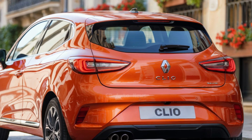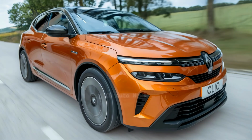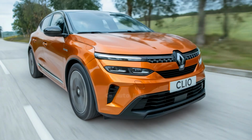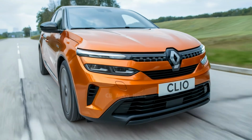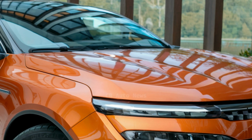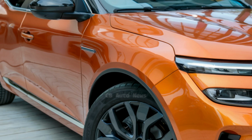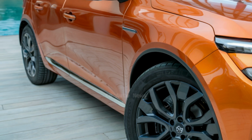But the boot? That's where the Clio shines. You get 390 liters of cargo space in the petrol version. That's more than most rivals, including the Polo. The hybrid loses some of that to make room for the battery, but there's still enough space for day-to-day errands, weekend luggage, or a big grocery run.